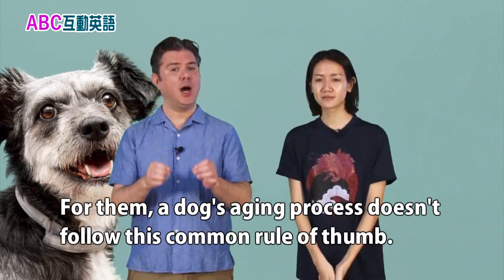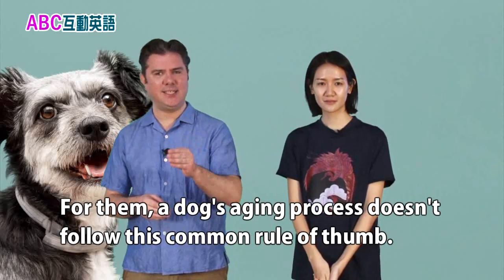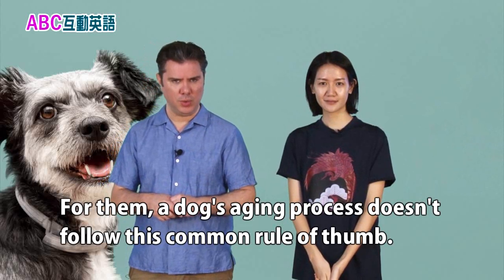And once we put the right choice into that space, we get the full sentence, which is, For them, a dog's aging process doesn't follow this common rule of thumb. Now, it's clear that this isn't exactly true, is it? Now, it's easy to remember that a dog year is the same as 7 human years. You know, we use this to compare how old a dog is to a person. Yeah, but it's not really true. And so next we find out one of the reasons why.